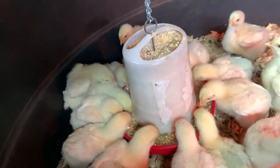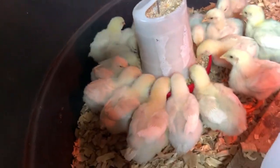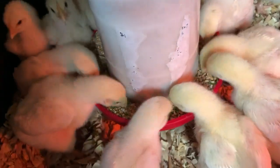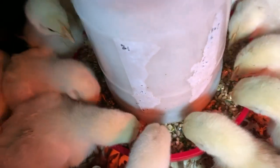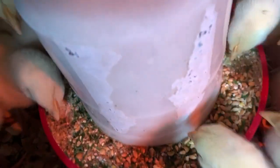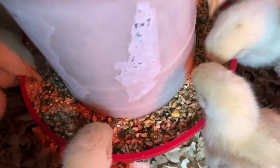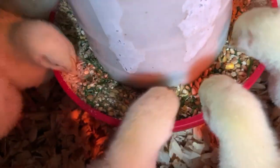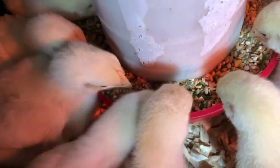This is a very tiny feeder that we found. I think it's only a gallon size. And as you can see, I have little specks of, if you can see, they're eating it. I have some cut grass in there. I started that at about 4 days old. They love it. They absolutely love it.